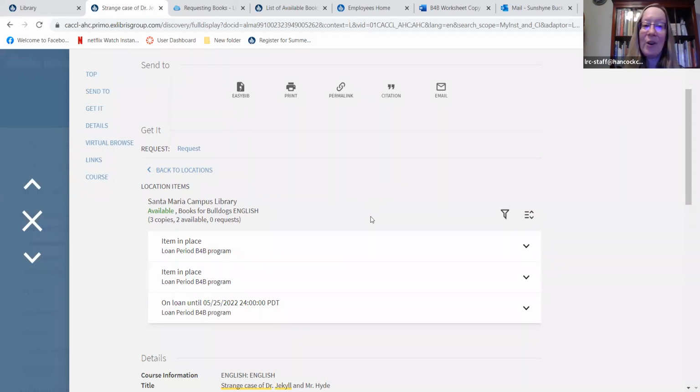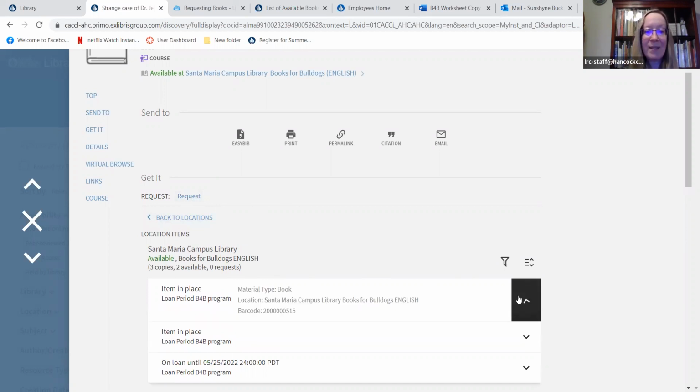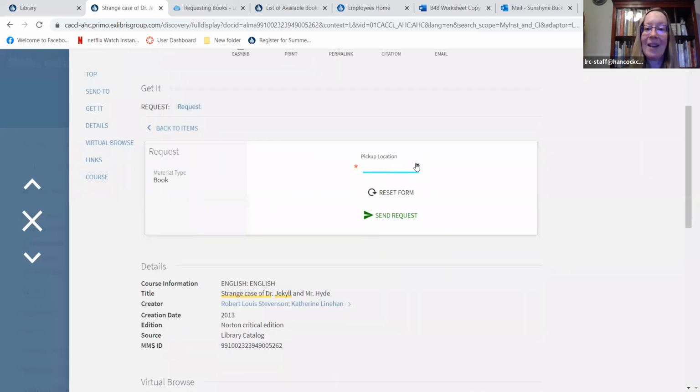So then in order to place a request on one of those copies, sometimes the screen just would look like that without the request next to the actual book. You would just select request up here, and then you would select your location, okay, where you want to pick it up, and then send request, as I showed you before, okay? So that's all pretty straightforward.